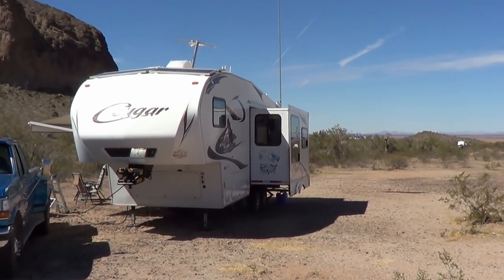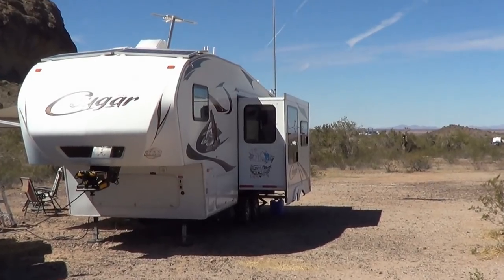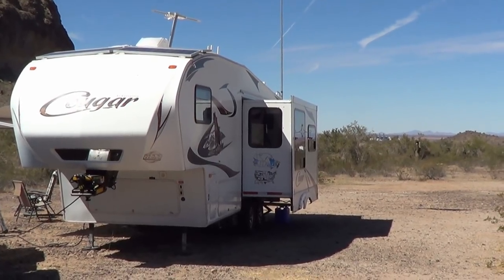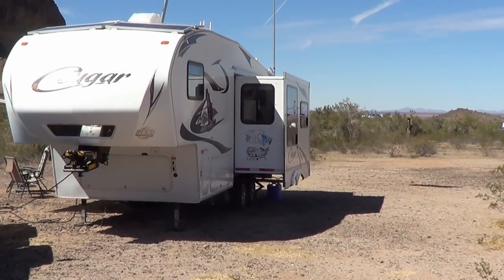The other reason is sometimes the wind can come up underneath and actually push the slide into the rig. And you can get rocking where it'll be pushing the slide room right in and slamming back, which can be hard on the slide hardware.